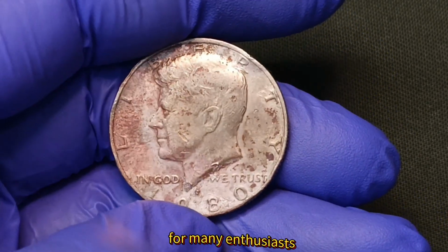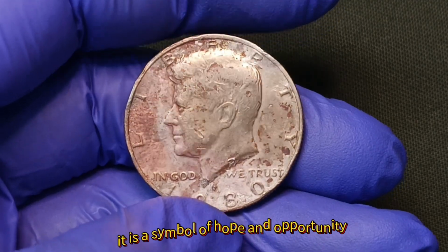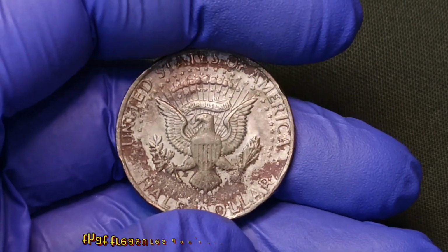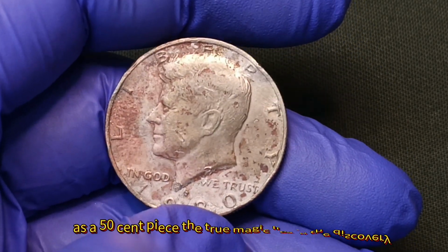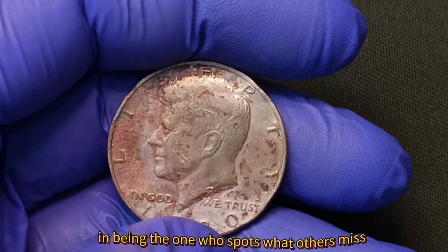For many enthusiasts, the 1980 half-dollar is more than money. It is a symbol of hope and opportunity. It proves that greatness can hide in plain sight, that treasures don't always announce themselves with gold or jewels but can be disguised in something as ordinary as a 50-cent piece. The true magic lies in the discovery, in being the one who spots what others miss.